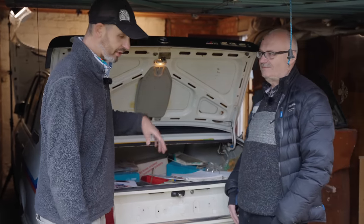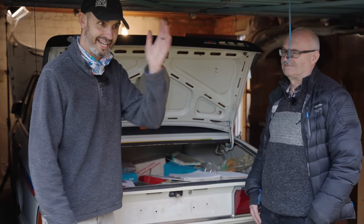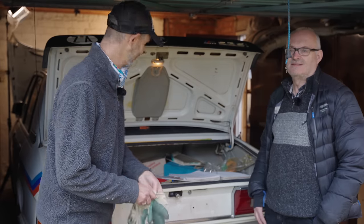Tony's just put the cam cover back on. We're going to get it off the axle stands and we're going to get it out in the open before the end of the day. Who knows, it might start.